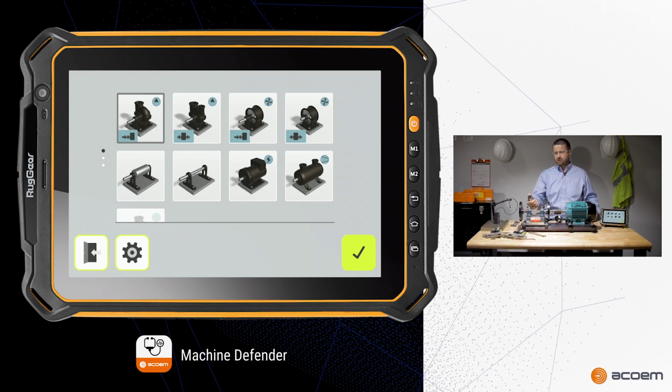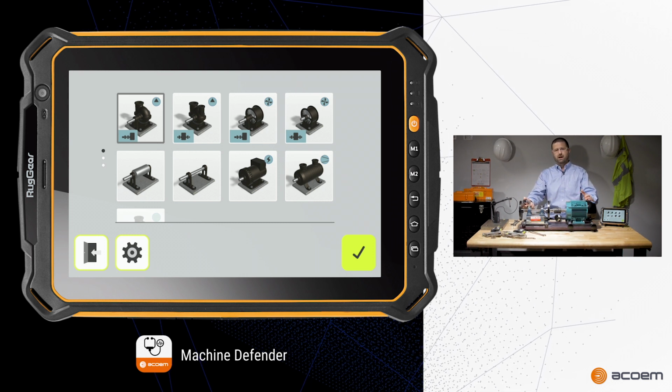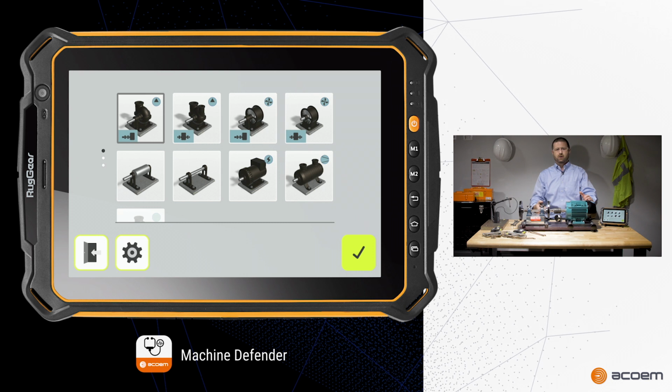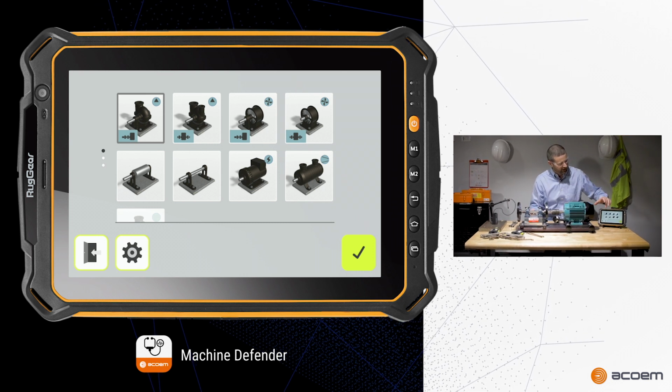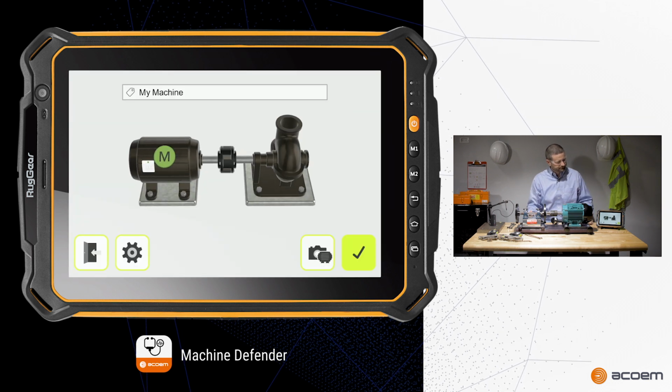What type of machine is my driven machine? I have an electric motor driving. Of course, we'll have to use imagination here. This is a simulator, but we're going to suppose that this is a pump. So select a pump. Check.